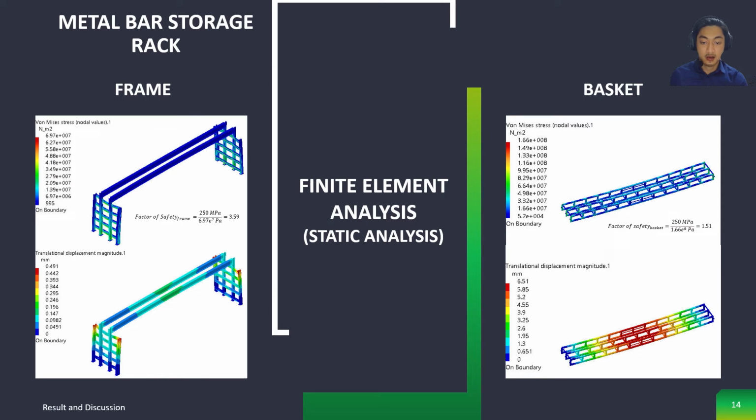As for the result and discussion, for the metal bar storage rack, the von Mises stress and the translation displacement in the most exposed location, as shown in the figures, were determined. The frame maximum von Mises stress and translation displacement are 6.97 exponent 7 Pascal and 0.491 mm respectively. Then, the factor of safety for the metal bar storage rack frame is calculated as follows.